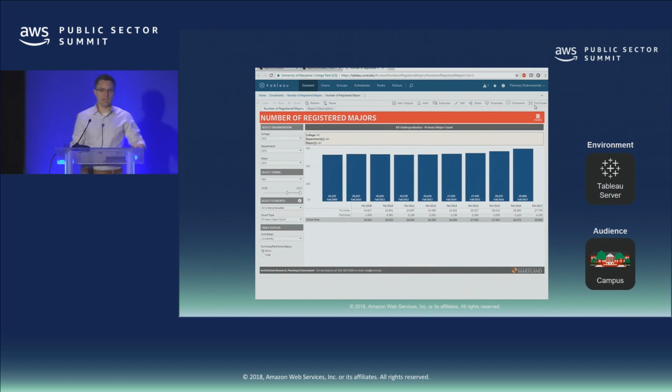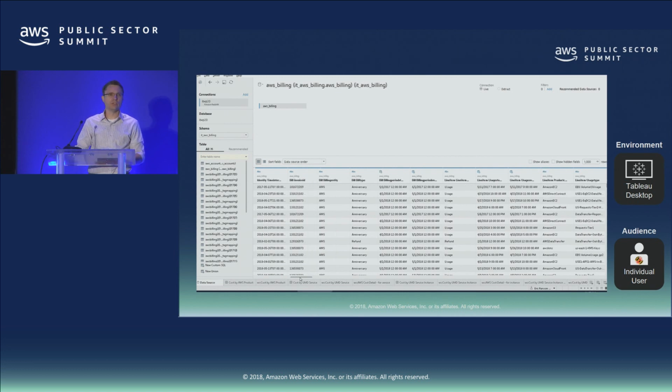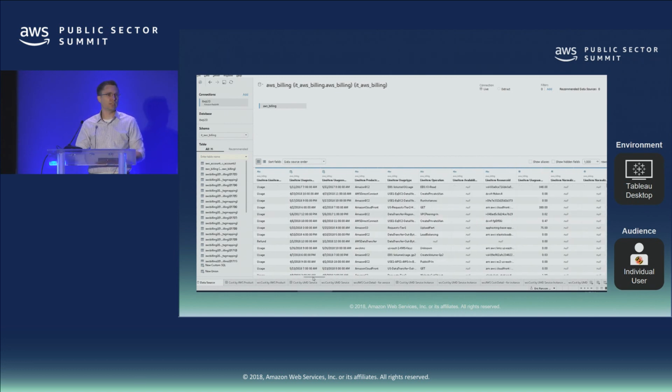Thanks, Tom. I am Eric Sturdivant. I'm a system engineer at the University of Maryland with Division of IT. And what I'm going to talk to you about today is how we use Tableau and the decision support environment that Michelle talked about to analyze our AWS cost and usage data.